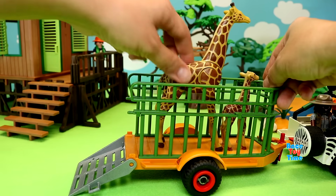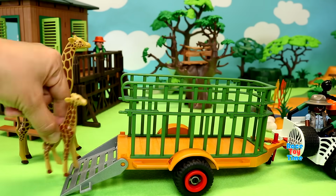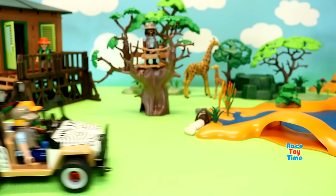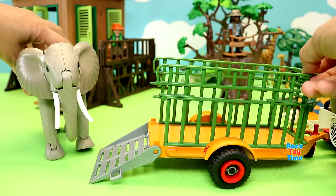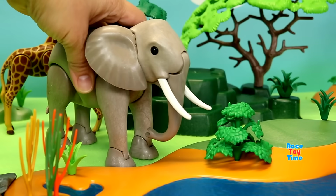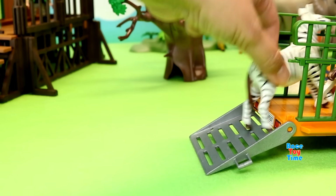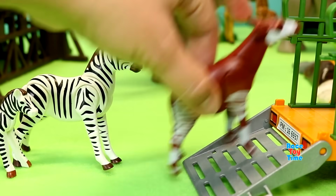We have giraffes. Here are the elephants. We have zebras. And the puppies.